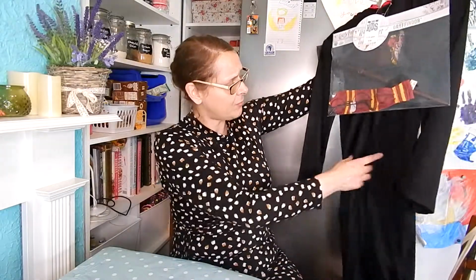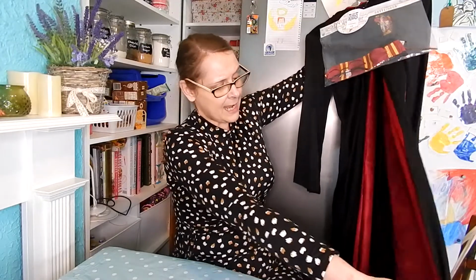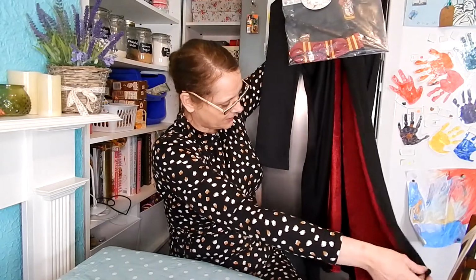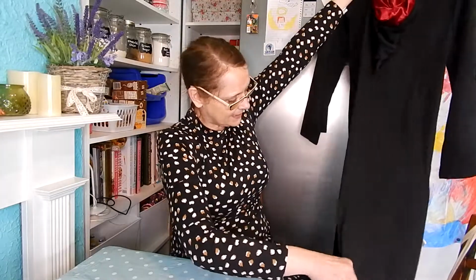Really good size, really good quality. I love the velvet trim on the inside, and it goes quite a way as well, so it doesn't spoil the effect for the back, and the back hangs really well too. So I think that's quite a good bargain. You can't go into Matalan without treating yourself, surely.